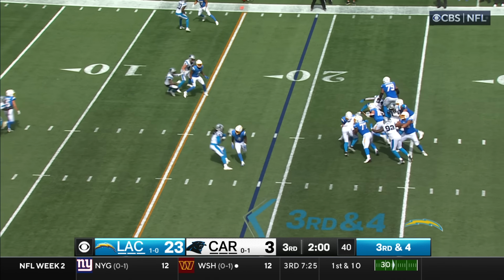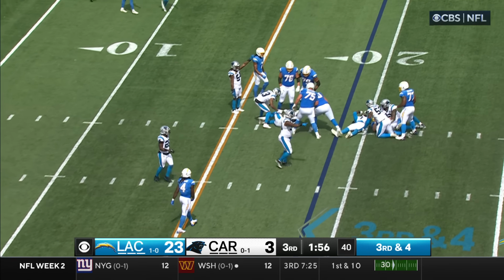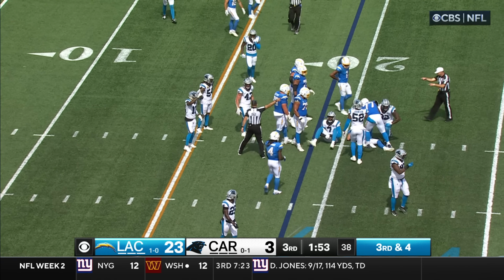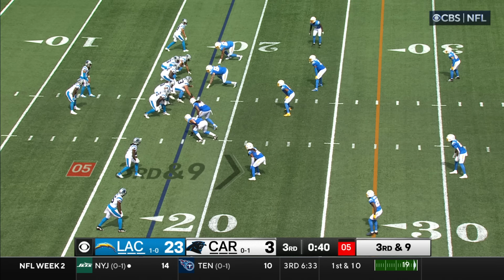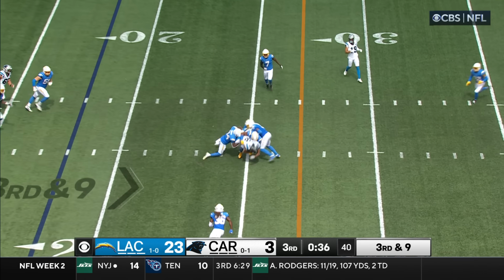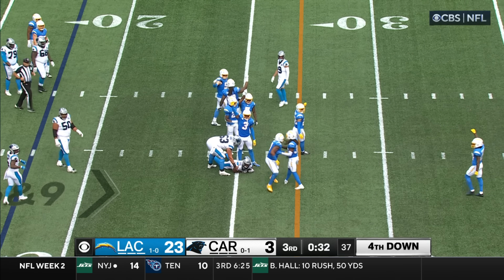Herbert has time in the pocket, now steps up. He's being brought down. He lost the football. Josie Jewell falls on top of it. So they call it a fumble. Underneath pass, it's complete, but it's shy of the first down marker up to the 25, so they're 2 yards shy.